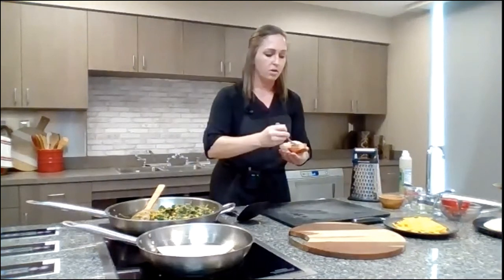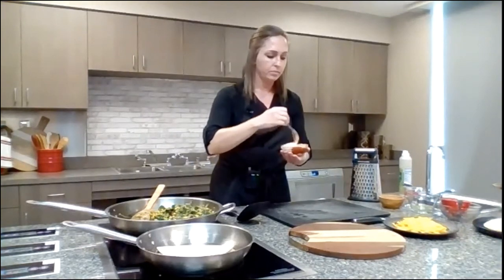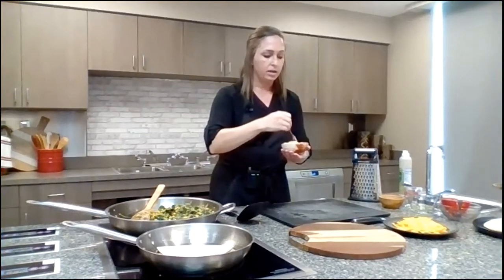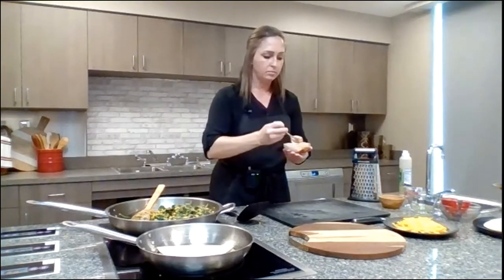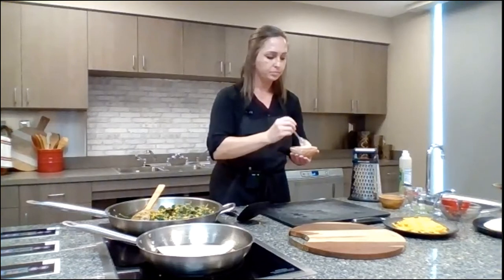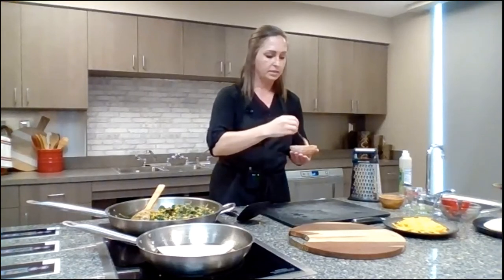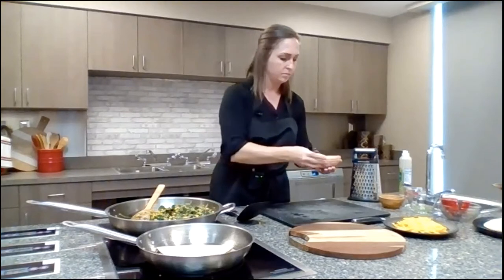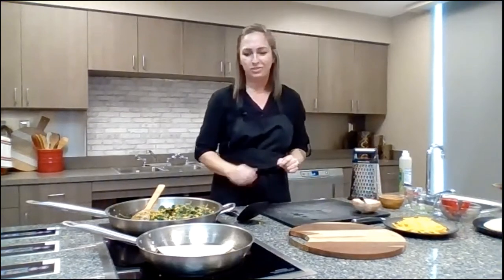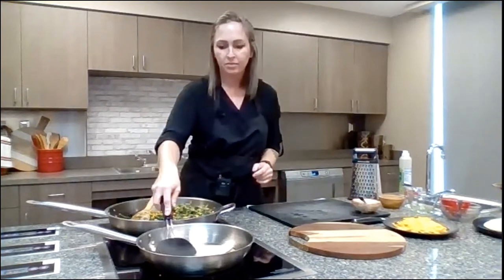You won't even know that it's not sour cream. It's got that tanginess that we want from sour cream, the creaminess, but a lot less fat. And you're still getting a little dairy in there too. Good probiotics and good protein also. All right, so that's nicely mixed. We're going to have that ready for Cheryl when she comes over to test our quesadillas.